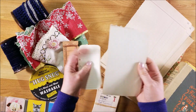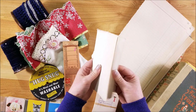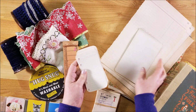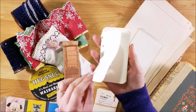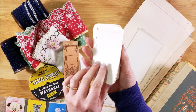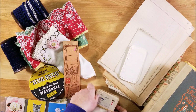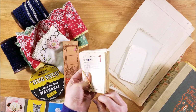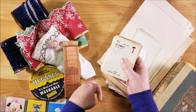And I have these little notebook sheets from an old memo pad, and these tiny little sheets from a little tiny memo pad. These are sheets from a desk calendar from 1961.